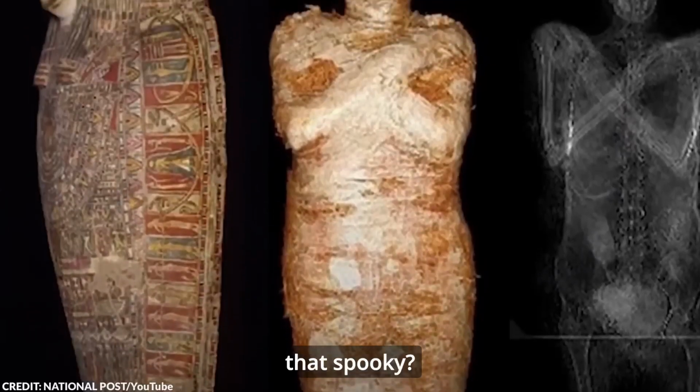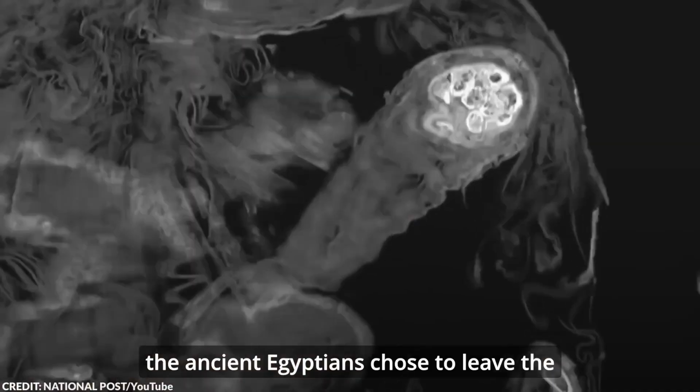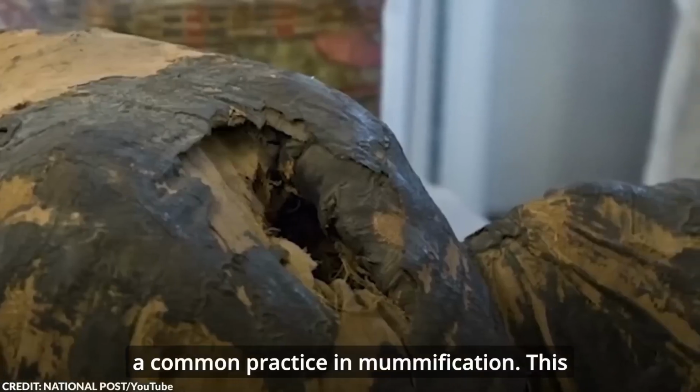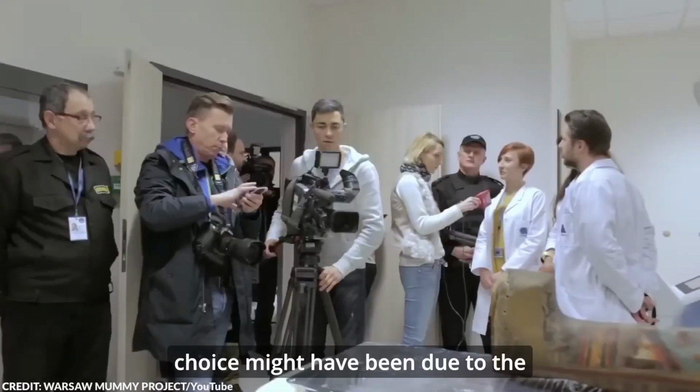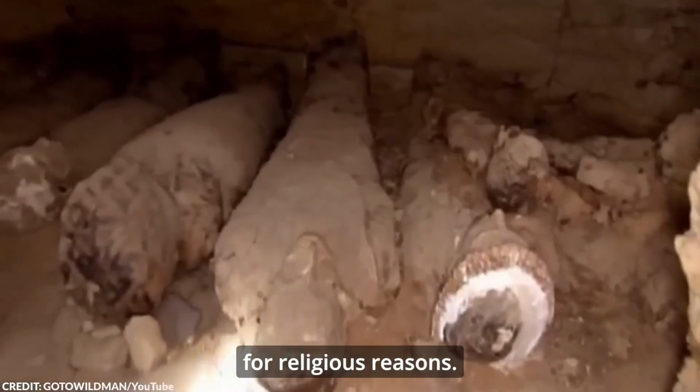Well, isn't that spooky? Interestingly, scientists are unsure why the ancient Egyptians chose to leave the fetus inside the mummy while removing other organs, a common practice in mummification. This choice might have been due to the fetus's developmental stage or possibly for religious reasons.